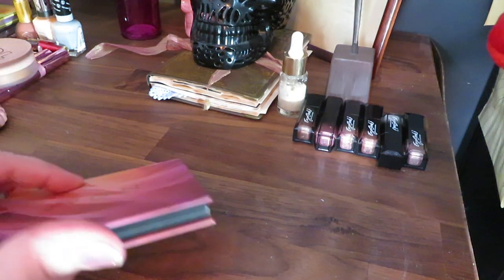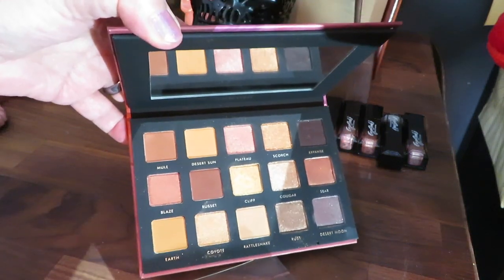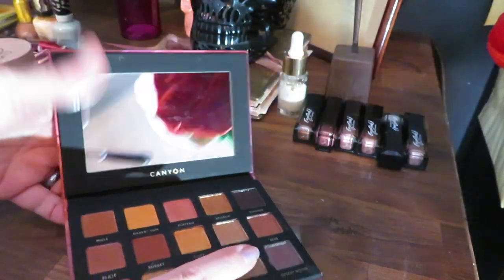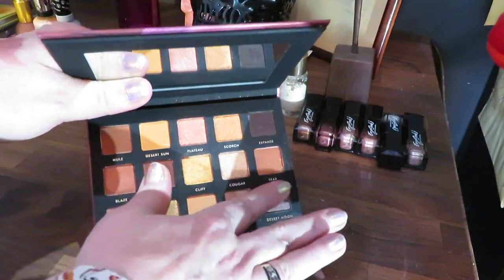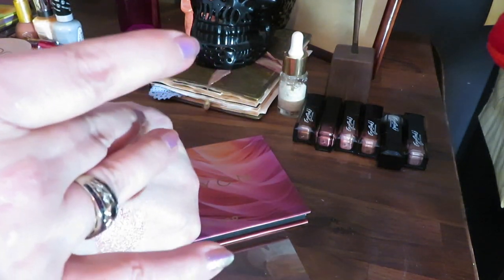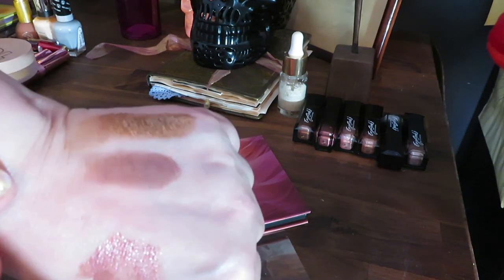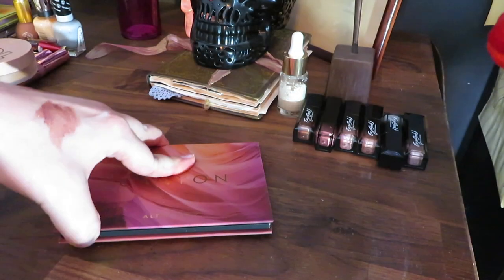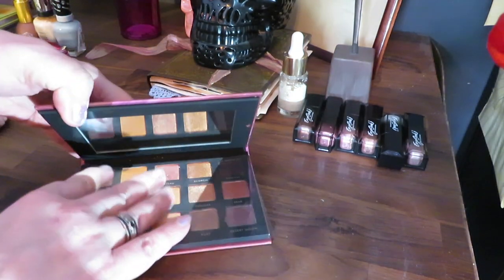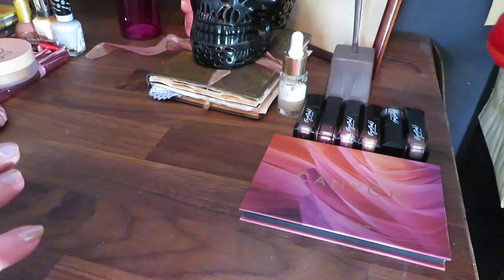Palette, Alter Ego Canyon palette. It's beautiful. It really is. Alter Ego has done an amazing job with their formulas, but I'm not using it. I'm really not using it. Like, look at how beautiful those are. I'm just not using it. So it's gonna go on to somebody who will use it. Okay, that's going to be the palette section.